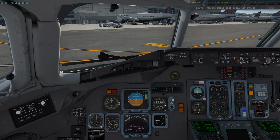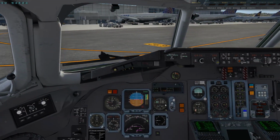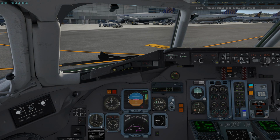So let's continue and make a slight right. And now that we're not pointing at anybody or people, we can go ahead and turn on radar.